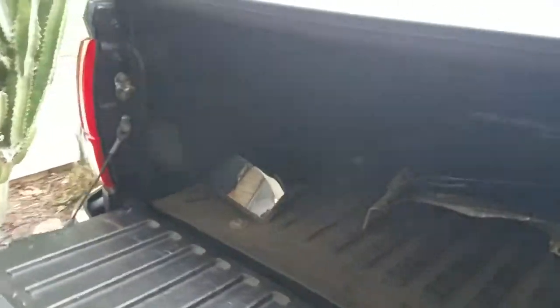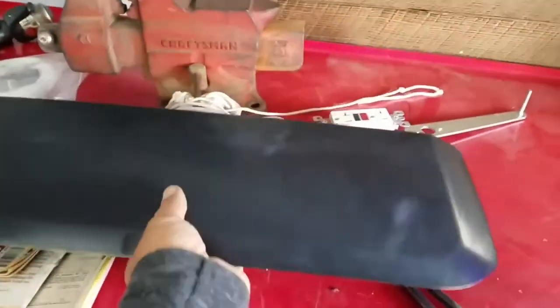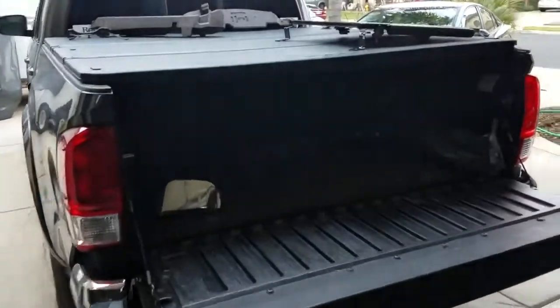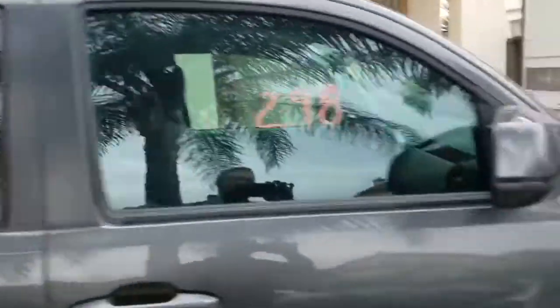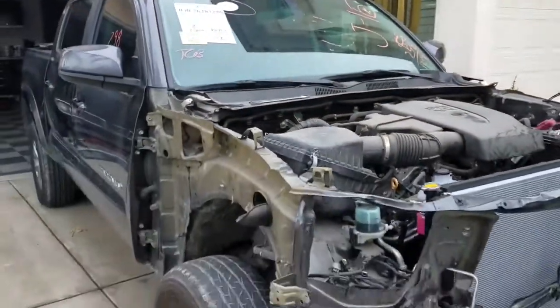But here's that piece. It goes onto the hood. Yeah, I'll get it done and bring it back and we'll film it again. And there's a radio support, a condenser. I'm gonna put nice lights on top, fix it up.